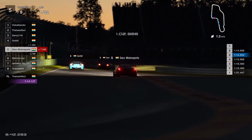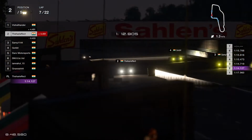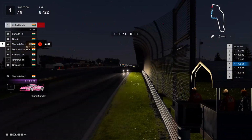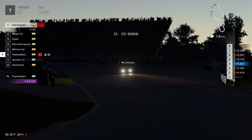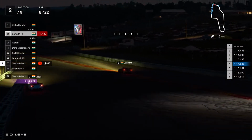And he pits. So we see our first stop at the end of lap 7 by Hari. Moving back, no one else seems to pit as everyone is on mediums or hards. Looking at it, most of the guys have tires in pretty good condition. Oh, somebody goes wide.